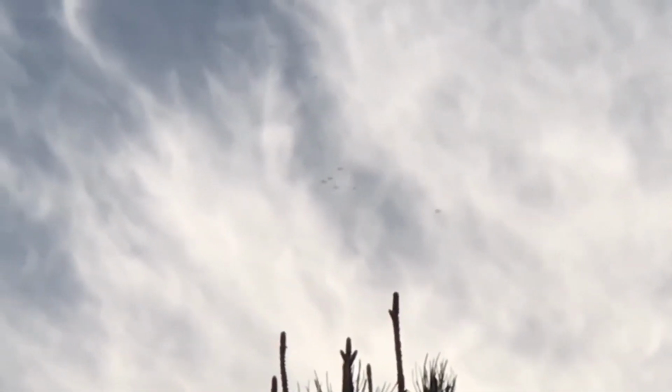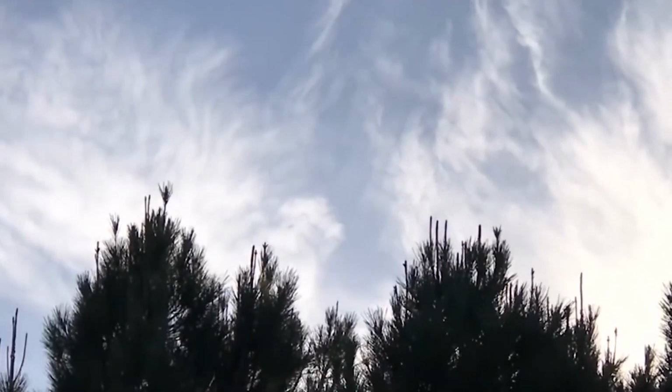Brent, I want to get your thoughts here. Yeah, look at that formation. That's what I like about what we're looking at here. There's some sort of continuity to it. They seem kind of like programmed. What I was thinking is, maybe this is a sort of skywriting technique of drones in formation, creating what you see over the skies of LA?